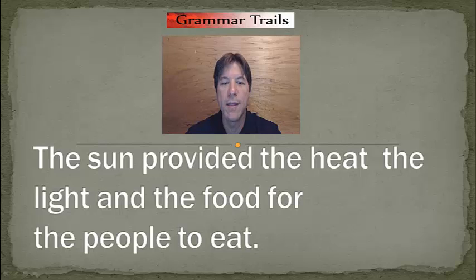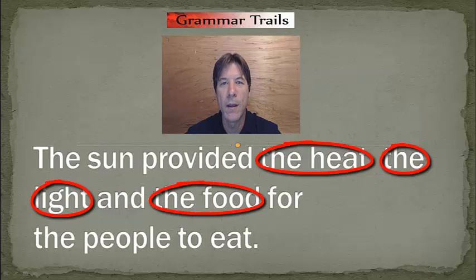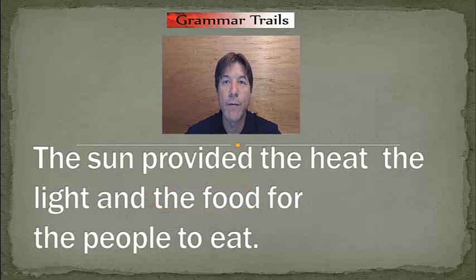Let's look at another example. The sun provided the heat, the light, and the food for the people to eat. Do we have a list here in this sentence? Yes. The heat, that's 1. The light, that's 2. The food, that's 3. Notice that the last item in the list always follows the coordinating conjunction. So what do we need to do? According to the rule, if we have 3 or more items in a list, the first 2 items, or the items before the coordinating conjunction, must be separated by commas. The sun provided the heat, the light, and the food for the people to eat. We separate the first 2 items with a comma.